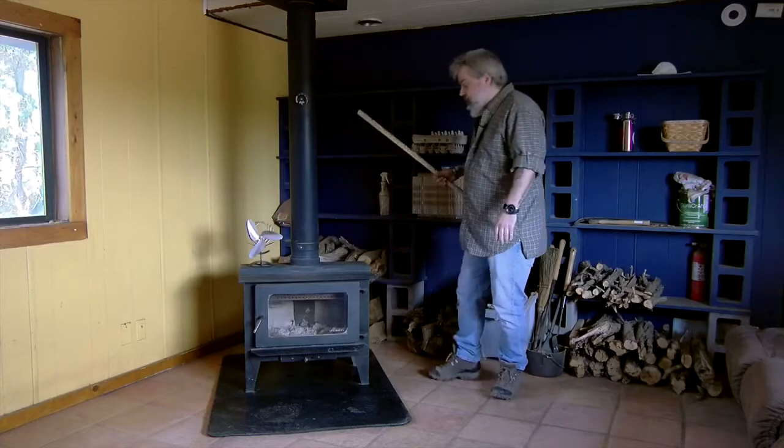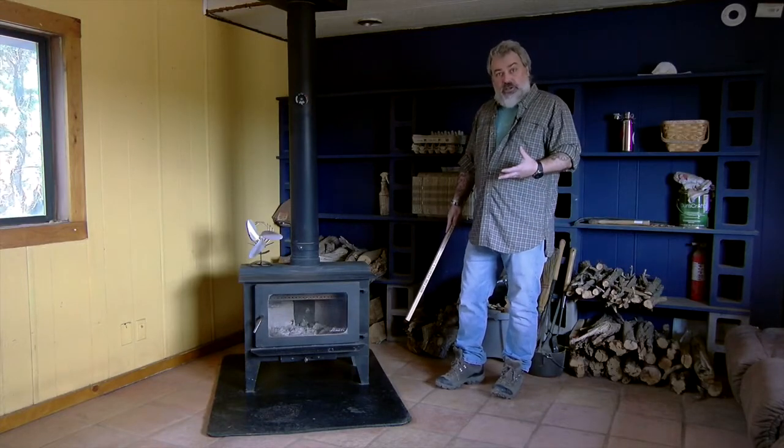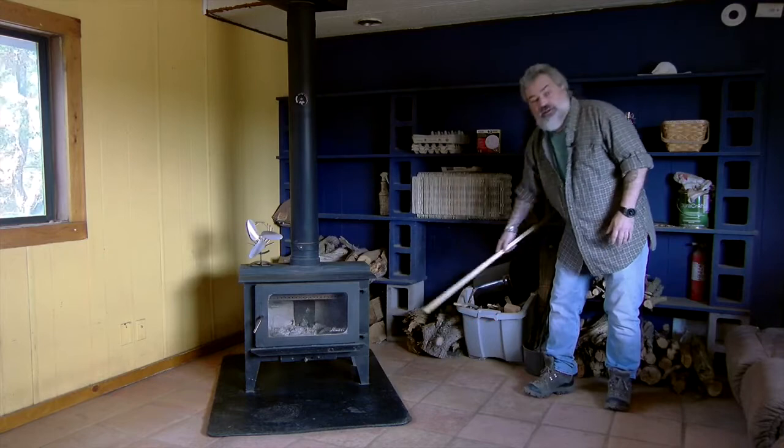With the NFPA 211 default, while this stove can be about 6 inches away from the wall based on construction as is and how it was tested, if this was a default, it would have to be about 3 feet away from the wall, because that's the only thing that they can use as a reference.